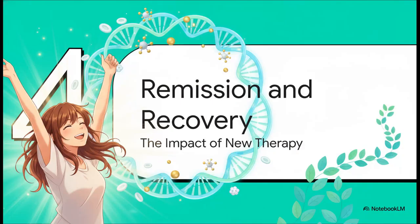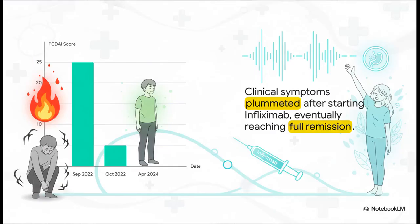So, they made the switch to this new targeted therapy. The big question is, what happened next? Well, the results were, honestly, they were transformative. And I'm not just talking about the lab values, I'm talking about the patient's actual quality of life. And this chart just illustrates that change so perfectly.